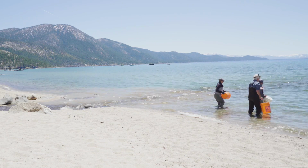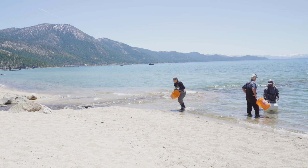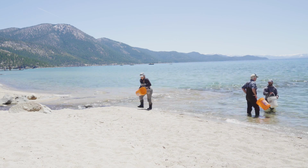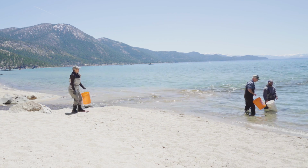How satisfying is that to you? It's awesome. To see this part of it. Yeah, after what we just put them through and everything, to watch them swim off healthy is about as good as it can get. I got to tell you something.